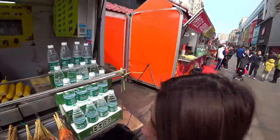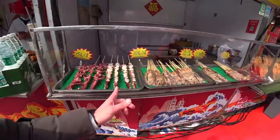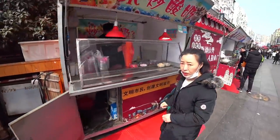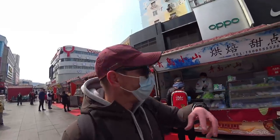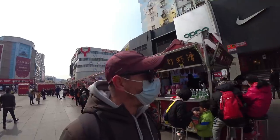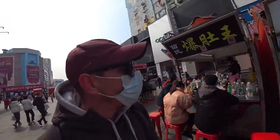Some corn, some chicken, sea fish, seafood, crab on a stick. I kind of know what I'm looking for. I want candy. It's like a strawberry dunked in a syrup, but I need to find it first. I always see those stuff, and now that I'm looking for it, I can't find it.